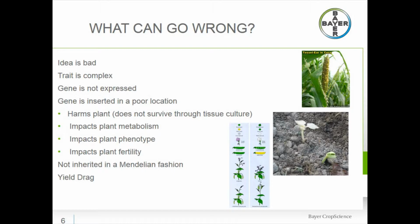It's also possible that the trait is not inherited in a Mendelian fashion. And by that I mean it's not incorporated into the nuclear genome. It could be in the chloroplast or the mitochondria, so you have not normal segregation, which makes it very hard for the breeders that are going to be producing the seed that you want to try to sell. On the other hand, maybe it could be a desirable place to have it transformed into the pollen. That's a whole different story. But one of the questions we ask is, is it inherited in a standard Mendelian fashion?